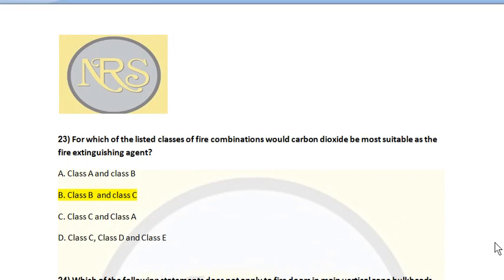Question number 23. For the listed classes of fire, carbon dioxide is the most suitable as the fire extinguishing agent. Option A, class A and class B. Option B, class B and class C. Option C, class C and class A. Option D, class A, class B and class C. The correct answer is class B and class C.